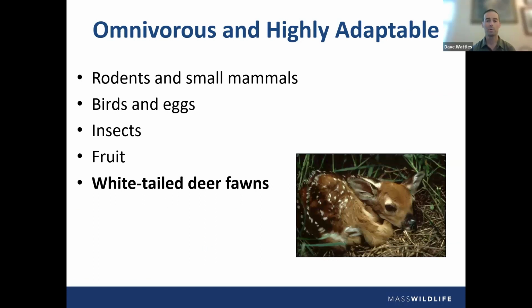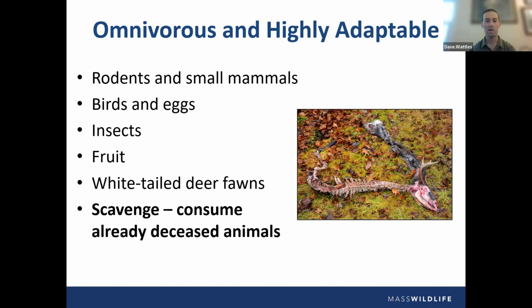They will also opportunistically prey on white-tailed deer fawn, particularly in the early summer, shortly after fawns have been born, when they're highly susceptible to predation from coyotes, but also from black bear and bobcat in Massachusetts. And they'll readily scavenge on carrion or dead animals throughout the year, but also in the hunting season when those animal carcasses are plentiful on the landscape.